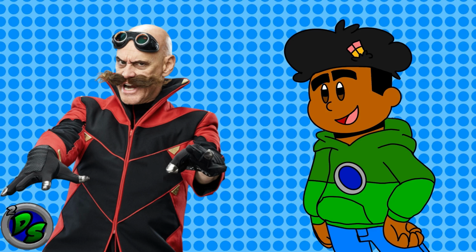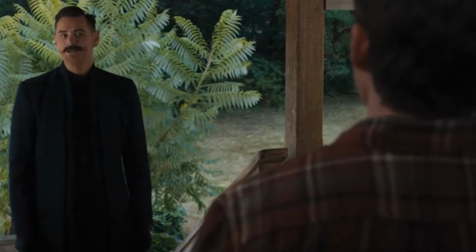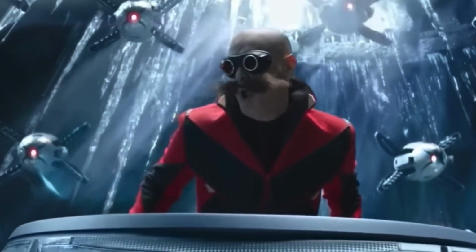And Jim Carrey is finally bald like he should be for Eggman. The first movie is such a drastic redesign that I feel like just having Eggman be bald would have helped those first movie designs so much more. It's a small detail, but it goes a long way.